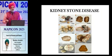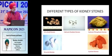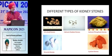Then laser is well established for the treatment of kidney stones. Kidney stones can be of various types. It is not that one stone is equal in all patients. They can be very hard stones, which are very difficult to break with the current pneumatic or ultrasonic lithotripsy. They can be very soft. They can be of different compositions, like uric acid, calcium oxalate, phosphate, which are harder stones. Then there are struvite stones and cystine stones, which are fluffy, cotton-like, which cannot be broken with the contemporary energy modalities.